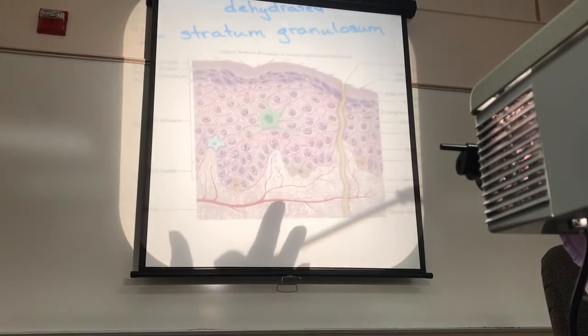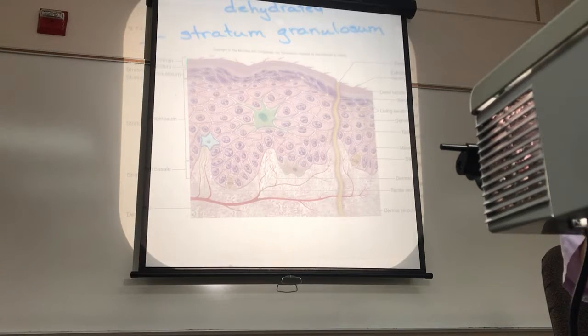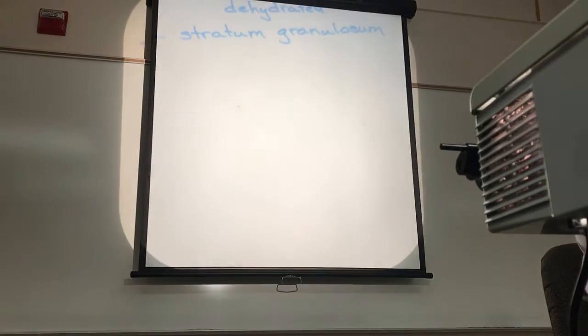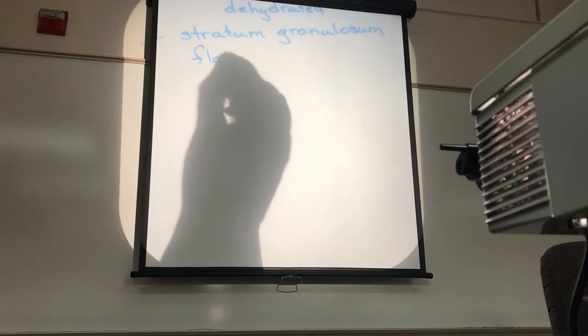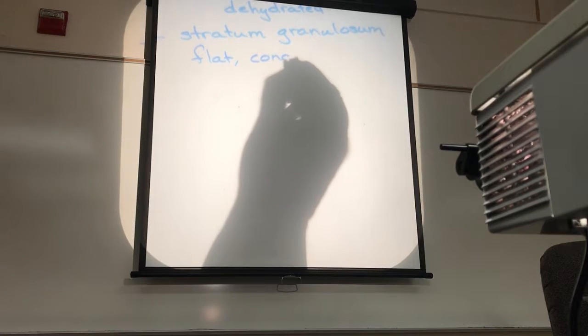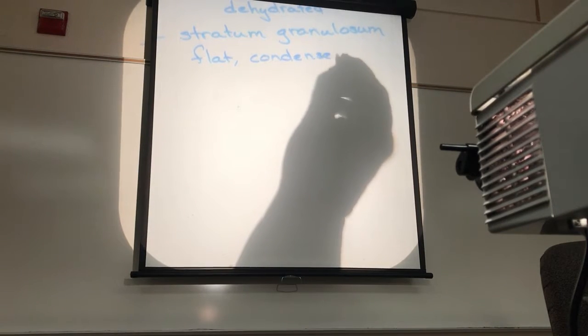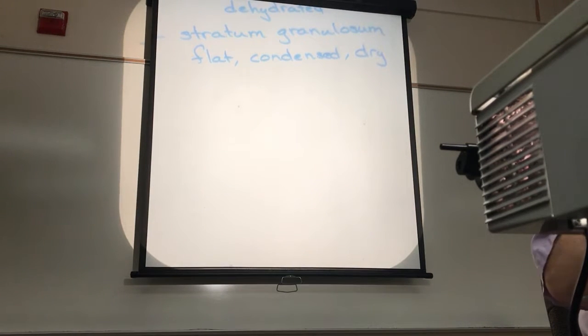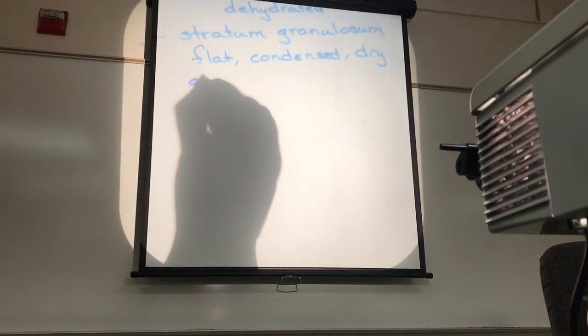Yes, sir. Where do the lost liquids go? They're eventually going to percolate their way back into the blood. Okay. So here's the stratum basale, here's the stratum spinosum, here's the stratum granulosum. These cells are becoming flat, very condensed, and very dry as they accumulate even more keratin. They have a gritty, granular appearance.